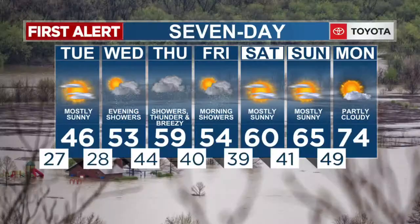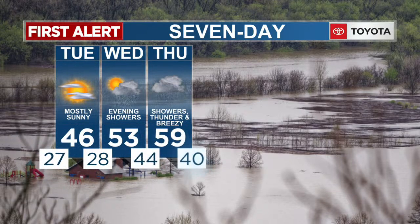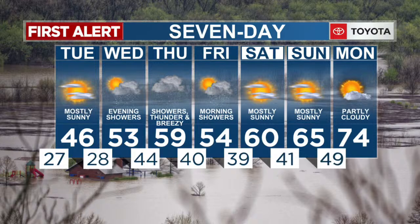If we go ahead and take a look at beyond the 7-day forecast, because I got out of the program, we've got to go through this again. Okay, so there's the 7-day forecast, and if we go to beyond the 7-day forecast, I'm having a challenging day today.